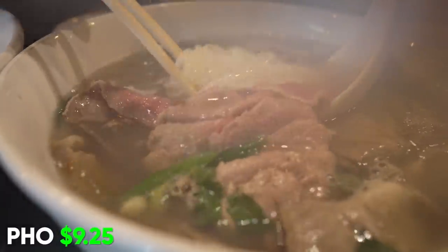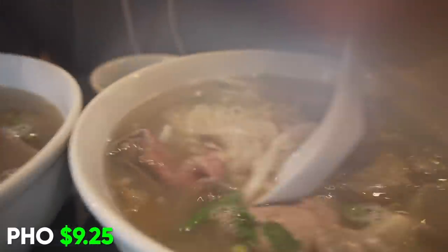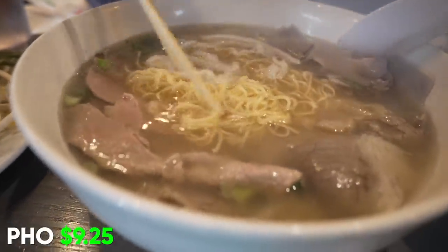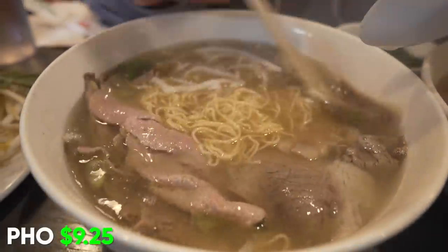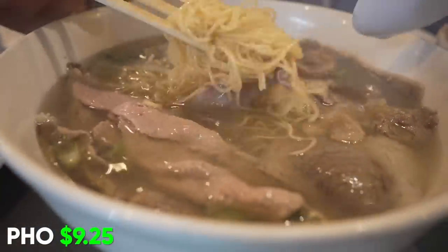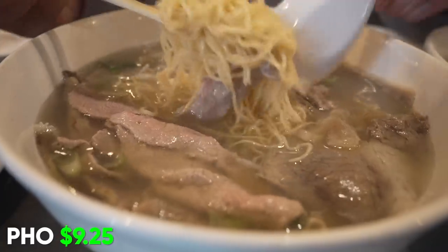Now, here's the cool thing about Pho Grand. You can get rice noodles with it, or you can actually special request and get dan min, aka egg noodles, with your pho, okay? Most people would not choose to do this. I'm not gonna say categorically it's better, but definitely try it when you get the chance. It really goes well with the broth here, egg noodles, right?